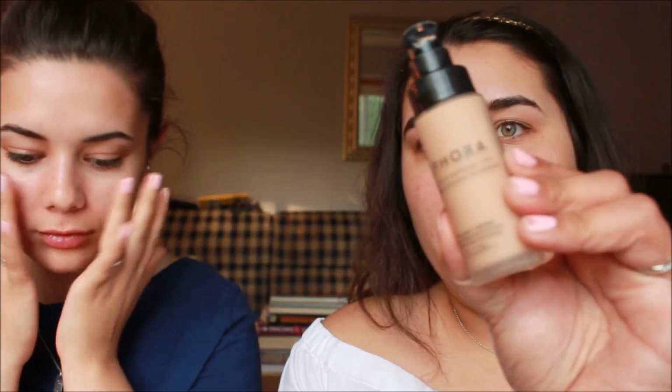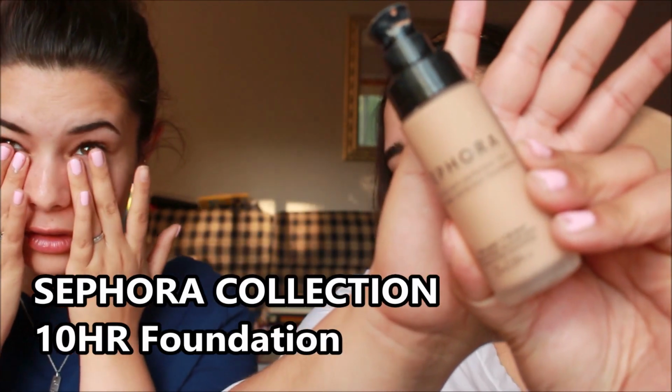So if you saw our Sephora haul, we both bought new foundations for the wedding, and I got the Sephora collection foundation. I don't know if this will focus or not, but I'll put everything on the screen for you to see. So just the Sephora collection foundation, and this is in the shade 22 or light. Oh dear, I don't know what shade mine is.